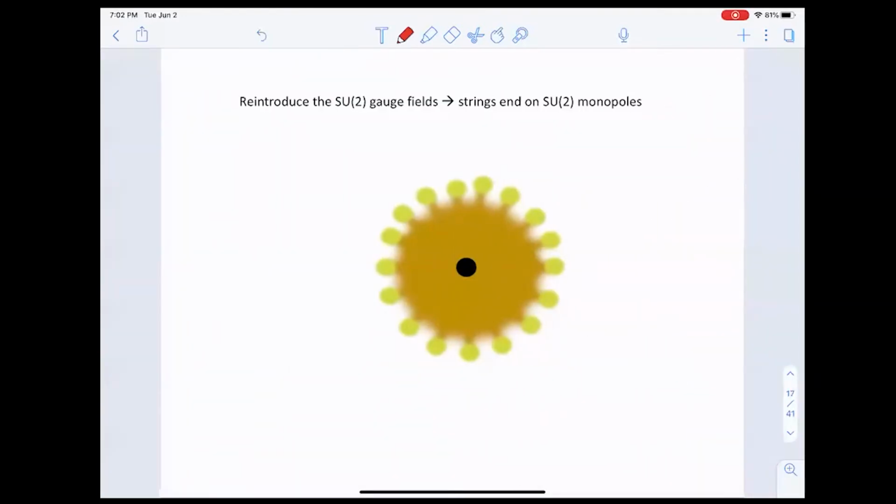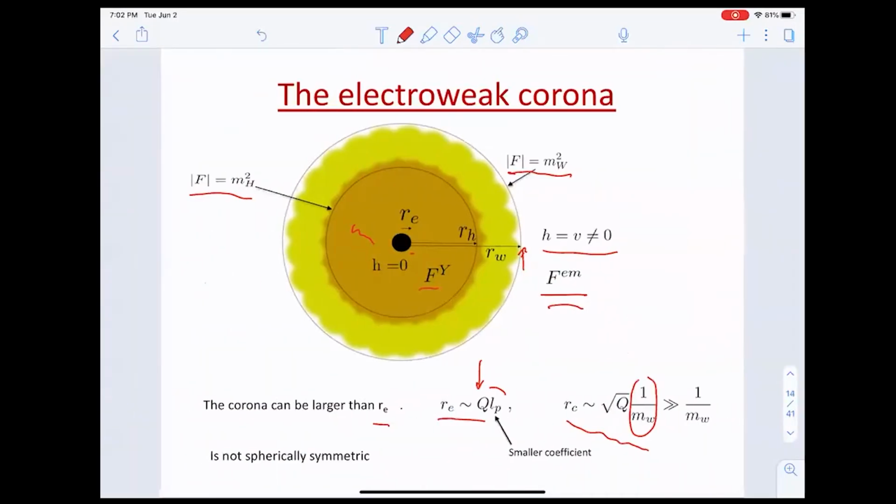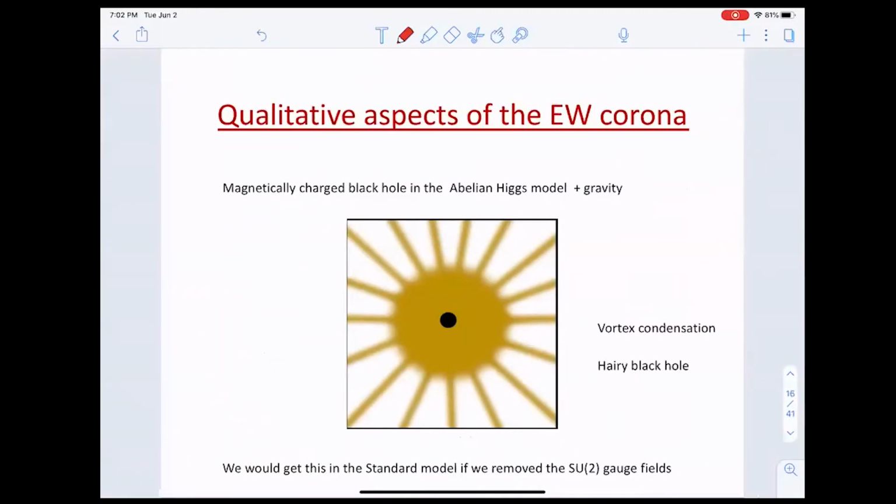Now, when we reintroduce the magnetic fields, what we have is basically that those vortex strings, roughly speaking, can end on these SU2 monopoles of the SU2 gauge fields. It doesn't have precisely this shape, but it has a shape where these are more spread out. It's more similar to what we discussed before. But that's one way to more or less conceptually understand what's going on.